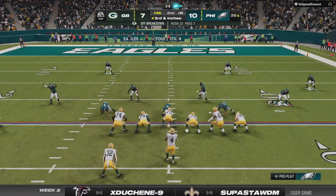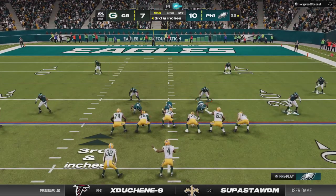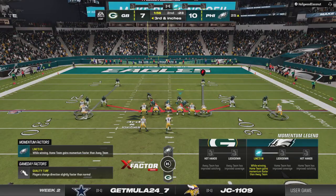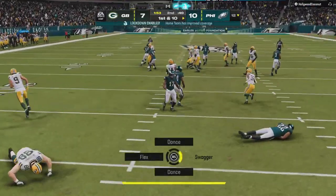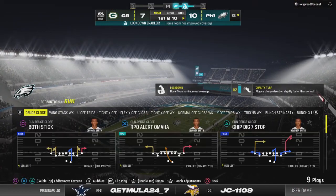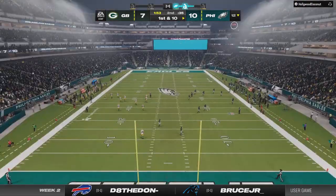Here comes third and about a foot. Now they'll throw here, out of the gun. Oh, it's intercepted! A drive killer there! Picked off by Marshon Lattimore. And the Eagles will take over here at their own 12-yard line.